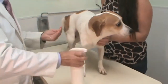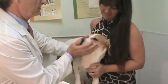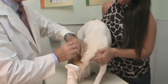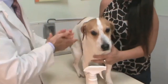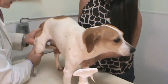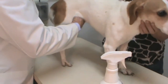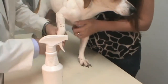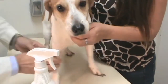Then apply product to your hand, wipe the head, wipe the muzzle, wipe the chin, a little bit extra, just wipe the inside flap of the ear for the antimicrobial, antifungal effect. Add some more product to your hand, work in between the back legs, come down and wipe the feet. Again, for those dogs that have allergies to grasses, same way with the front. And you're done.